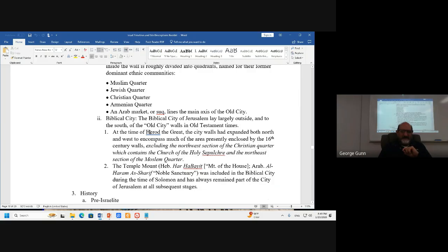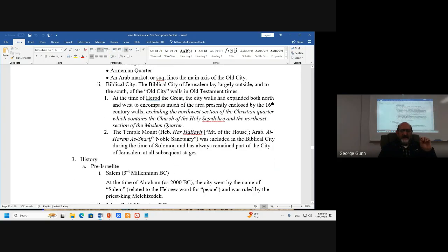So at the time of Herod the Great, the city walls expanded both to the north and the west to encompass much of the area presently enclosed by these 16th century walls. It's most, but not all of it. Things have changed a lot at different stages of history. Excluding the northwest section of the Christian quarter, which contains the Church of the Holy Sepulchre, and the northeast section of the Muslim quarter. So the Temple Mount, the Hebrew name for it is Har, there's that word mountain again, like in Armageddon, Har Habayit.